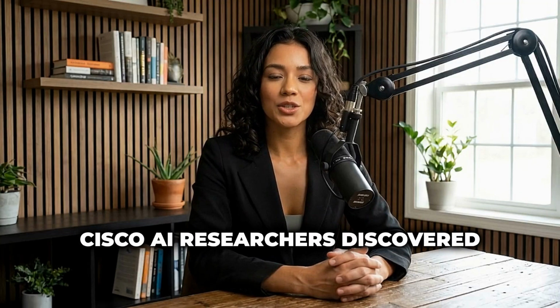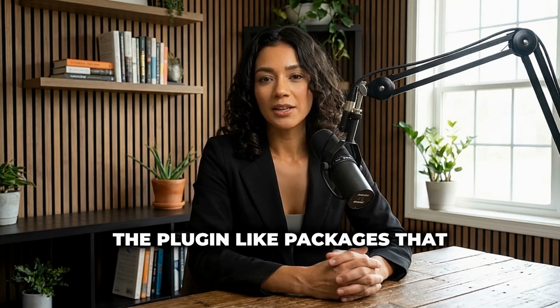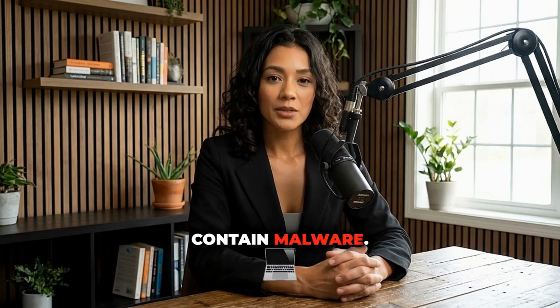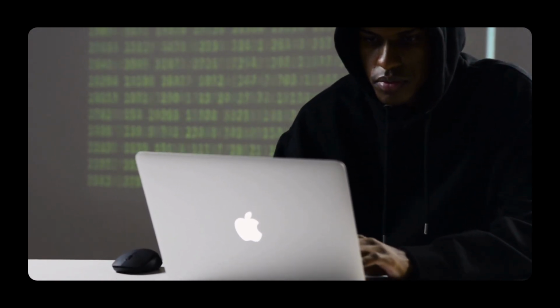Cisco AI researchers discovered 22 to 26% of OpenClaw skills, the plugin-like packages that add features, contain malware. They tested one that was the #1 ranked skill and found it was actively stealing credentials and sending your data to attacker servers silently without you knowing.